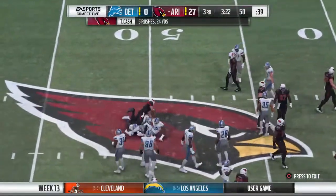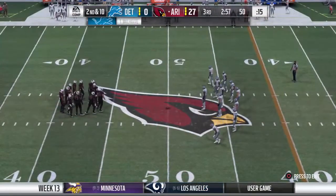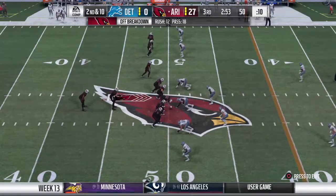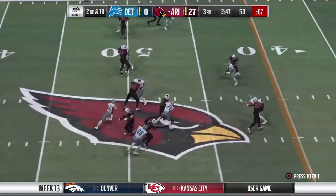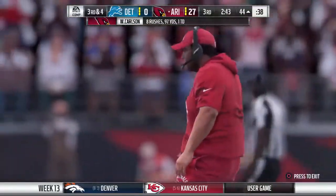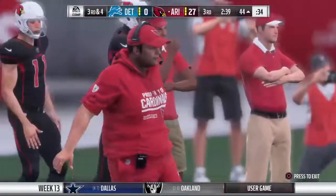Agreed. No gain there as he kept it himself at second down. So they're still at the original line of scrimmage here. Second down and 10. Going to give this time to the tailback. And he's going to fight his way forward here for a modest gain. He's able to rattle off 6 on the carry, and that'll get him to 3rd and 4.